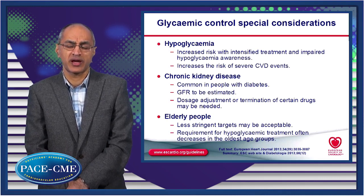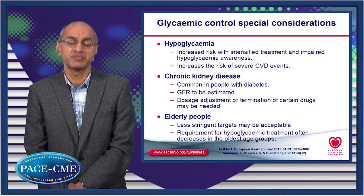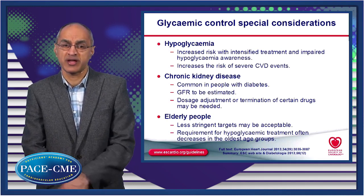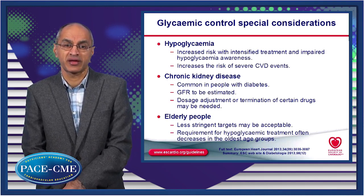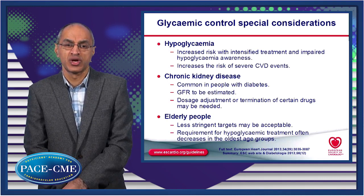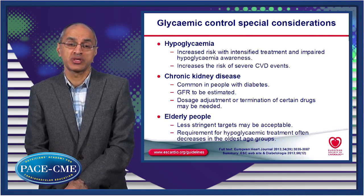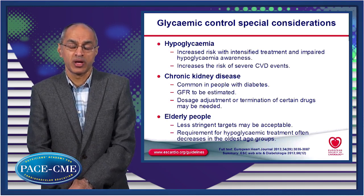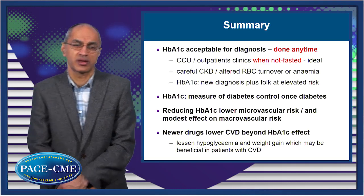So in patients with cardiovascular disease, limiting drugs that can cause hypoglycemia has potential advantages to cardiovascular risk, but also to the patient's quality of life. And chronic kidney disease is also something that can affect quality of life, and there are dose adjustments for certain therapies that are required. And finally, in elderly patients, less stringent targets may be acceptable, given that the benefits in terms of life expectancy may not be there, and clearly reducing the use of drugs that cause hypoglycemia is also advantageous in elderly people. So, my last slide.